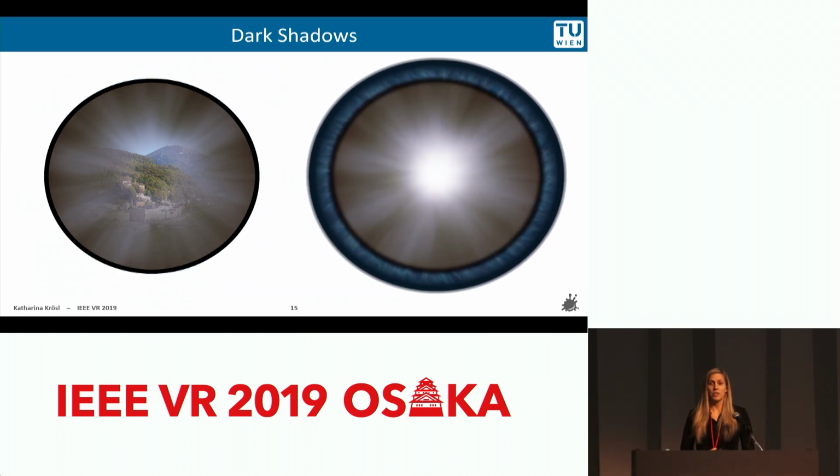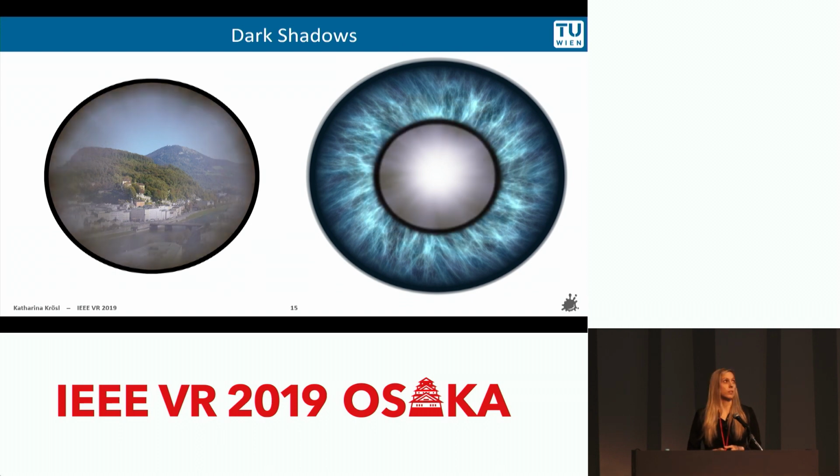On the left, you can see how this might look like with this clouded lens. And on the right, you see the lens surrounded by the iris. So this is an illustration how it might look if your pupil is wide open. But if it's a nice sunny day, your pupil would be much smaller, and therefore, less area of this darkened lens is exposed to light, which means it affects your vision less.